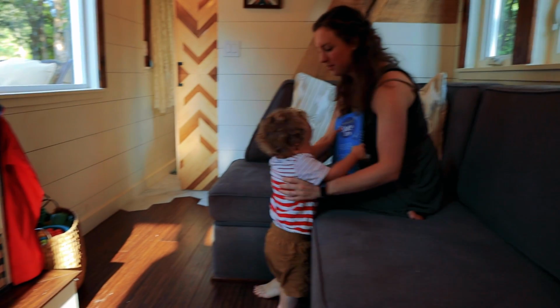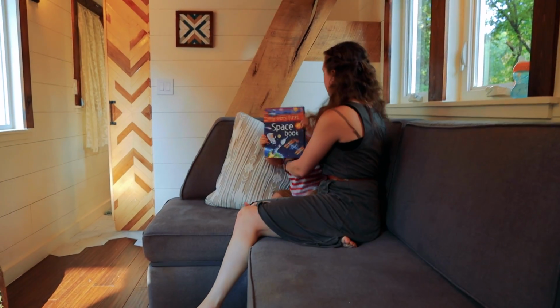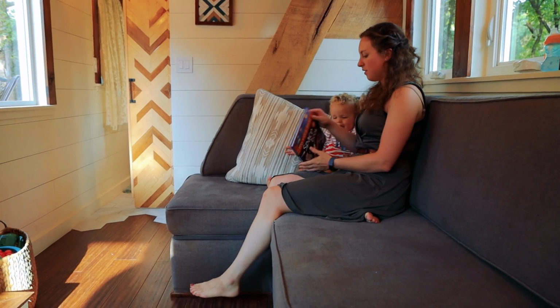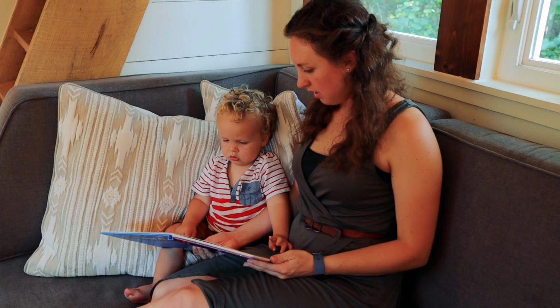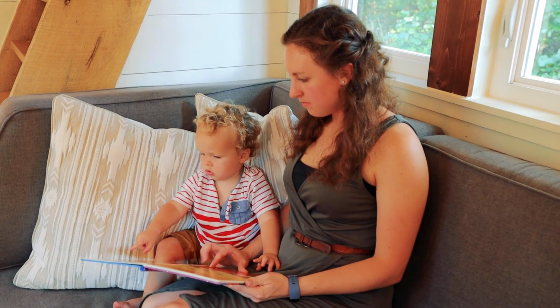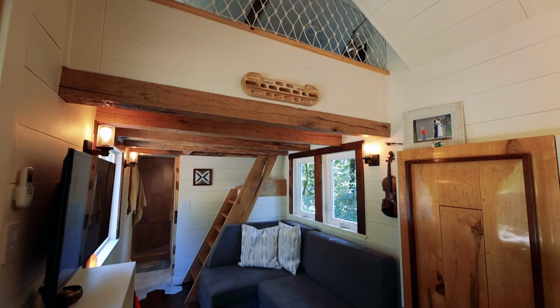I think when we built the house, I thought everyone should move into a tiny house, and I would say that's changed now. I don't know that it's for everyone. It may even not be for us at this point, but I still do believe that minimalism could be for everyone. This really is such a beautiful home.